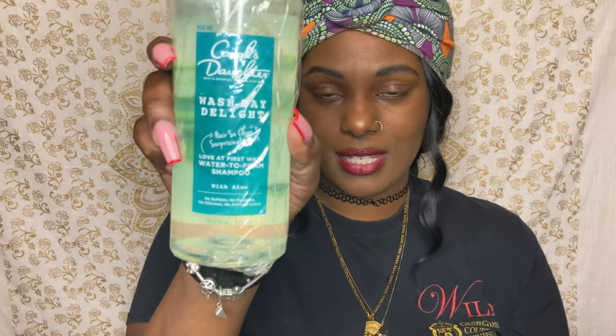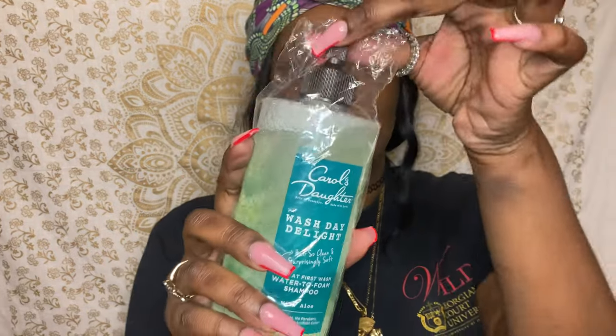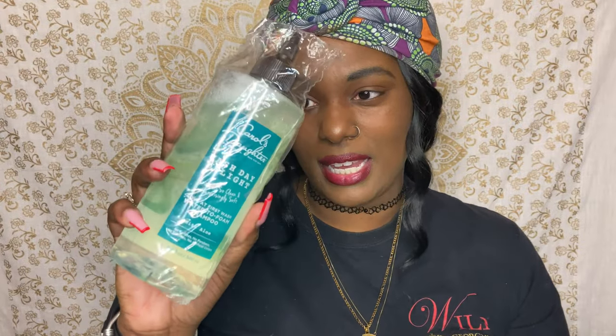So let's get into what they sent here. So first things first, they sent this. Hope you guys can see it. And this is Carol's Daughter's Wash Day Delight. This is Love at First Wash Water to Foam Shampoo with Aloe. And as you guys can see, it's very liquidy. I mean, of course it's liquidy, it's a shampoo. And it has a little nozzle at the top, as you can see, so you can directly apply it to your scalp. So I'm really excited to try this and see how it works. I don't like shampoos that are too drying or make your hair feel sticky.